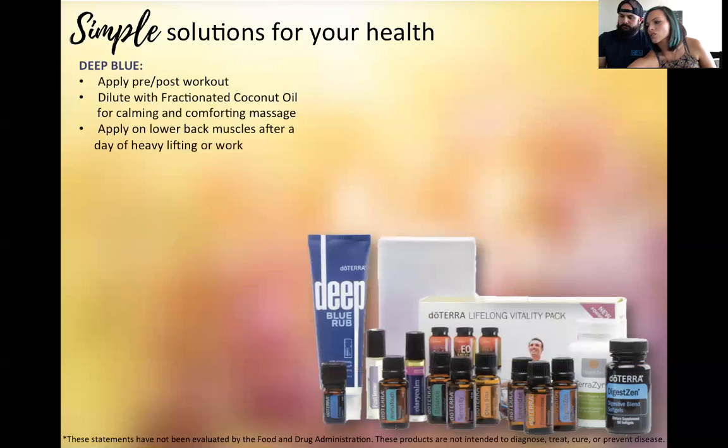Really quick, I just realized that we didn't mention fractionated coconut oil, and I meant to when we were talking about topical. When you're talking about using essential oils topically, this one you want to have right from the get-go.